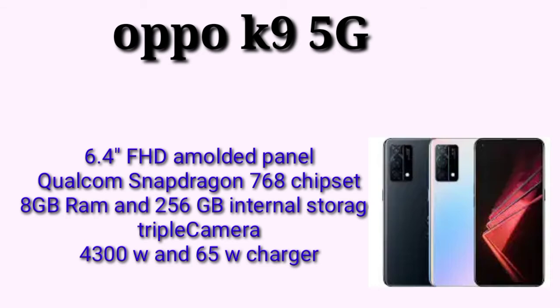and it consists of a triple camera, a 64 megapixel primary camera, an 8 megapixel ultra wide camera, and a 2 megapixel macro camera, and its selfie camera is 32 megapixel.